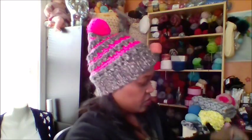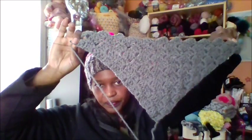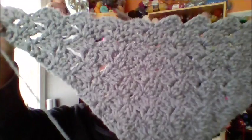What I'm working on right now, this is just a corner to corner. I'm going to make it into a shawl if I can get it done by tomorrow for someone's birthday. I literally just started this before I started recording, so this is in gray. It looks light gray, but it's just a medium gray color. And I plan on adding a border of some sort, but in white, if I can get it done.